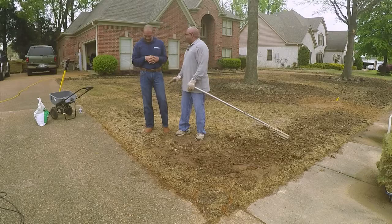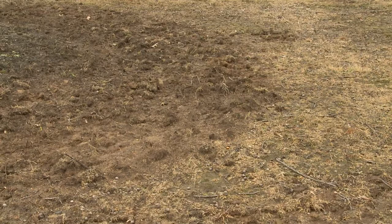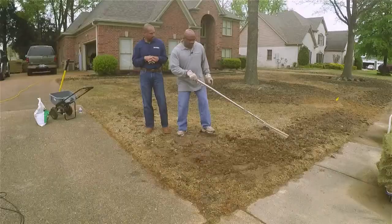Before you get started, another thing: don't till it when it's wet, because hard clumps get in there and it's hard to break up. So you want to make sure it's dry. Then once you get it tilled, you want to rake it out. I've got it right here. We're going to show you how to rake it out real smooth. Smooth it out real good.